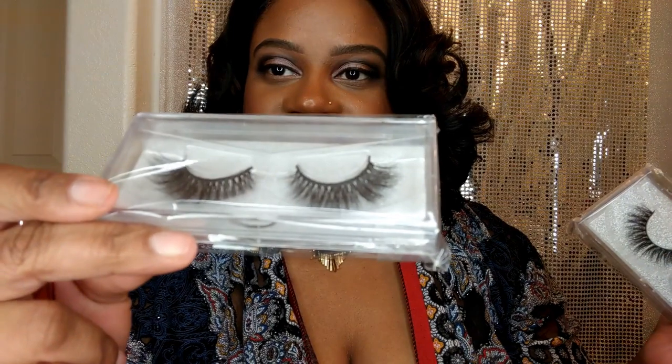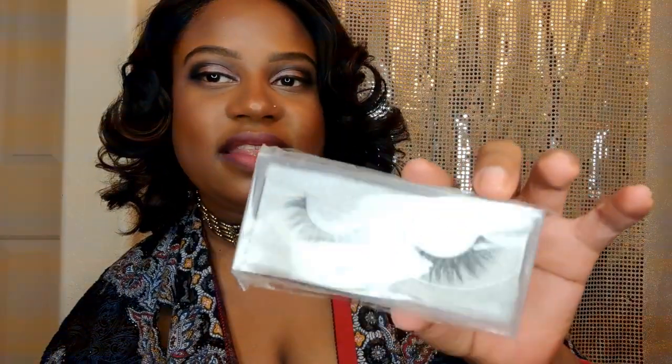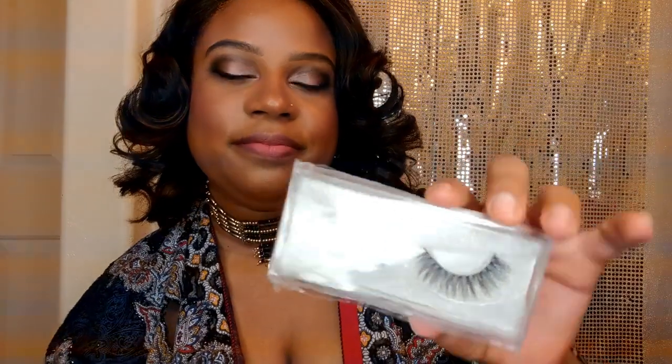Oh my goodness, gorgeous. Nice and full and very, very crazy wild. I love them. They're so beautiful. Vegas are still full, but like I said, they flare and they're more wispy. And here, once again, this is Lola. You guys, you get about 25 wears out of these beauties.